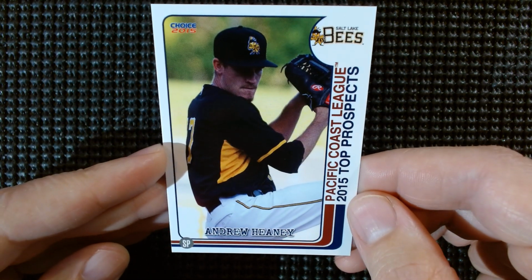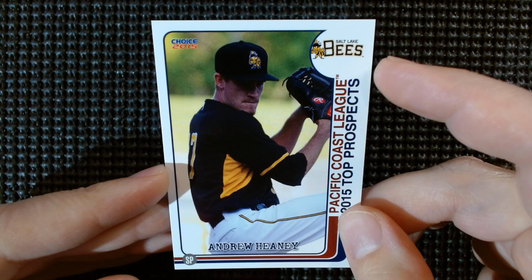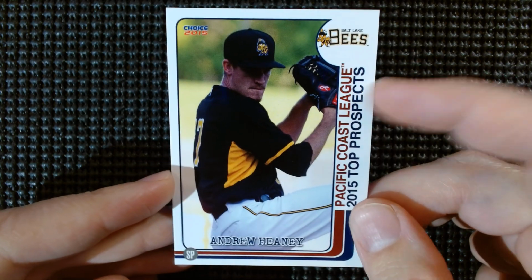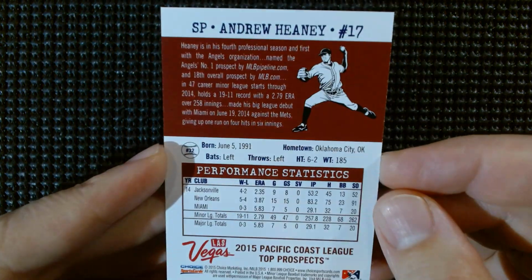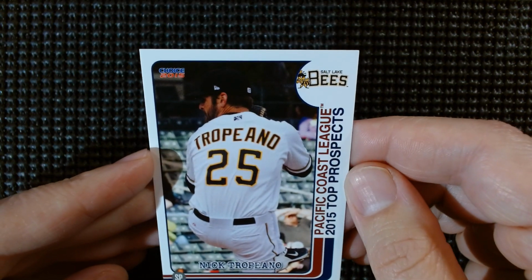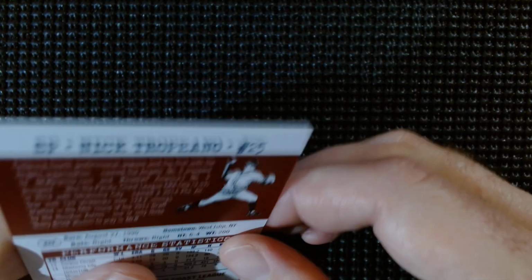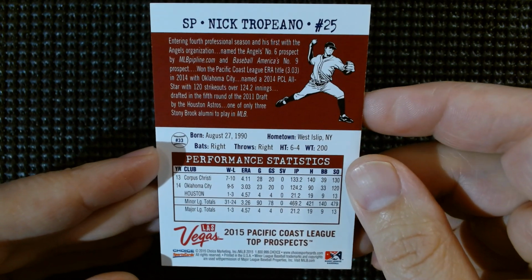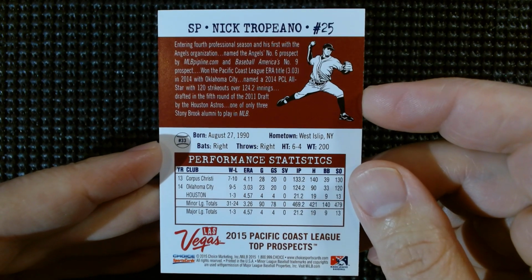Andrew Heaney, Salt Lake Bees. That's the team we've seen playing the River Cats at this game. So, wonder if we got to see him play. Almost there, people are coming to an end. Nick Tropino, Salt Lake City. So, it's sad, but these are the end of my team sets for minor league baseball.